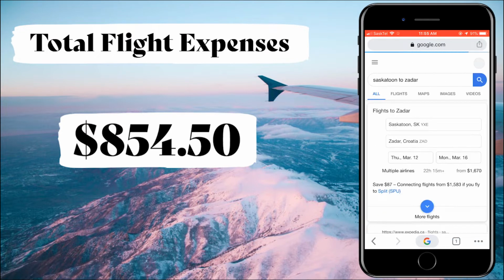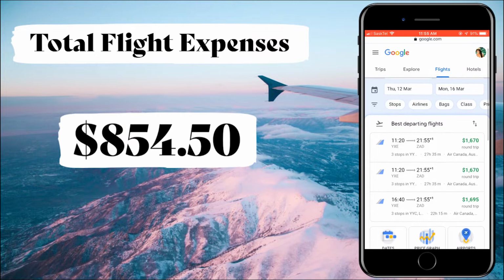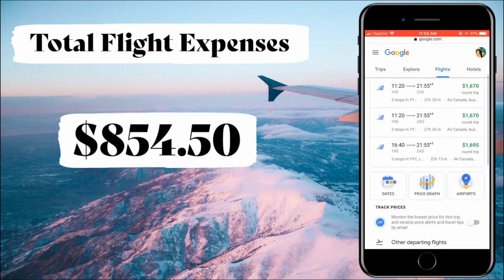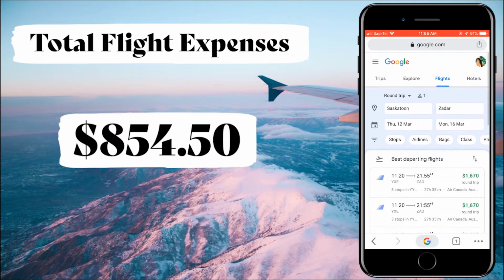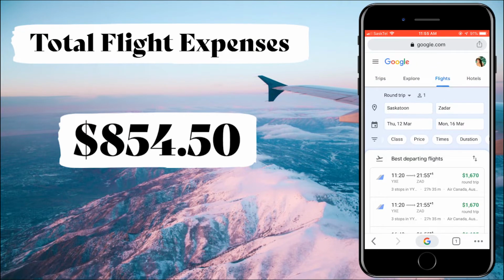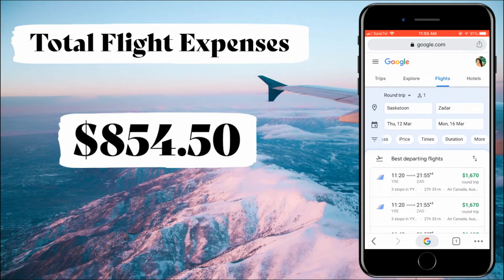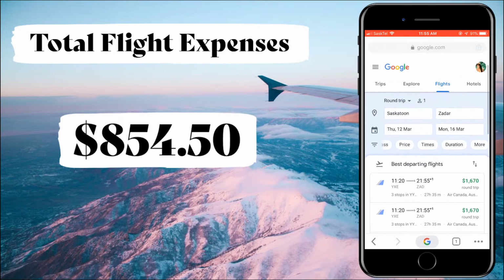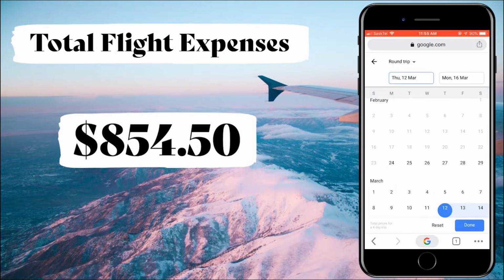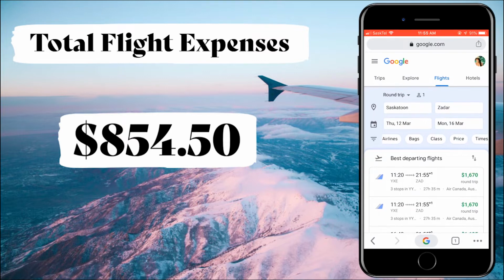Which might sound like it's a bit high, but when you punch in traveling from Saskatoon, where I'm from, to Zadar in Croatia, you will see that the average round trip price hits at about $1,600. So by doing these kind of roundabout flights and getting creative with where you land and when you leave, we were able to save about $750.